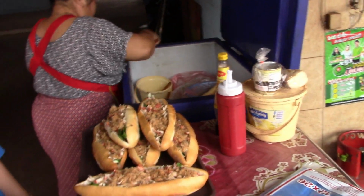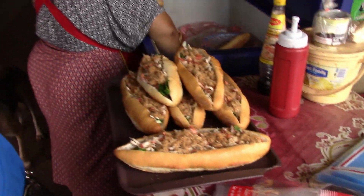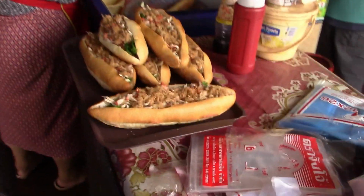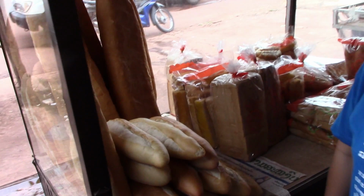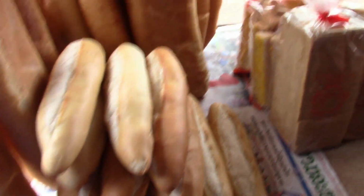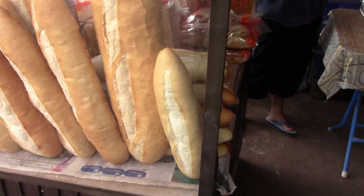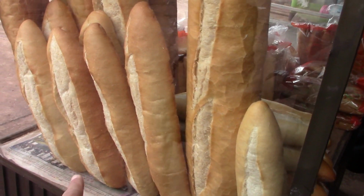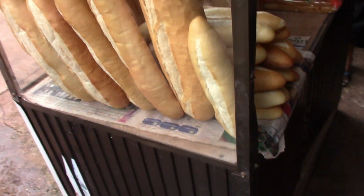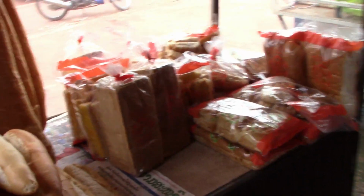Looks like our sandwich is ready. Look at this, the pile of sandwich, and I need to chase the flies away. So they have different sizes of the bread. This is the smallest one. You can see there, one on the right, the smallest one. After putting all the ingredients in, that's $1. And the medium size over here is $2. And this giant bread over here, one sandwich is $10. But still, it's a good deal.